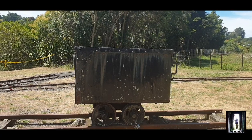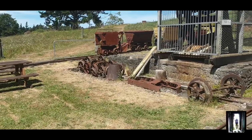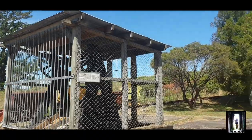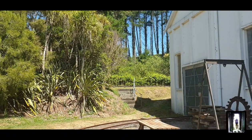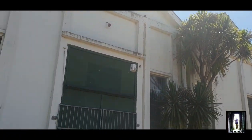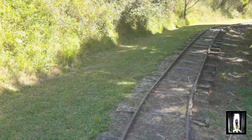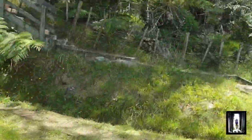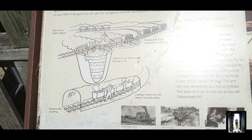So there's an old cart that they would have used on a tram line to push out gold. Some further carts in this direction over here. And this wonderful structure here of this pump house slash museum. So there we are, guys, that's the process showing there of how this operated.